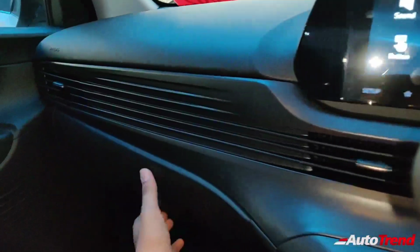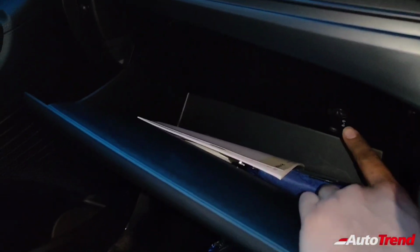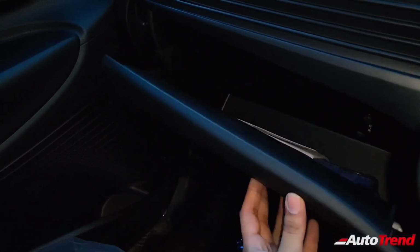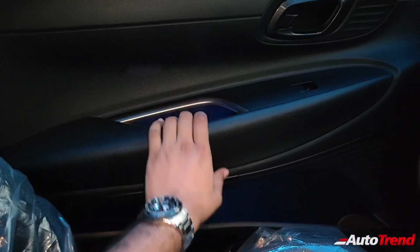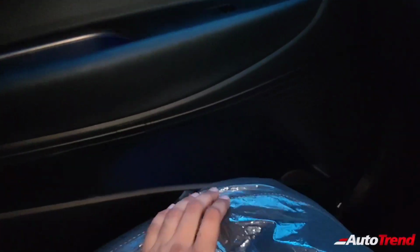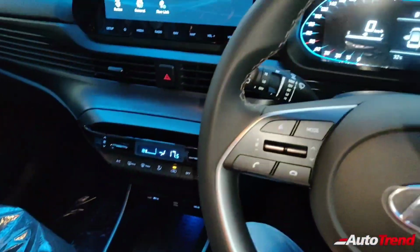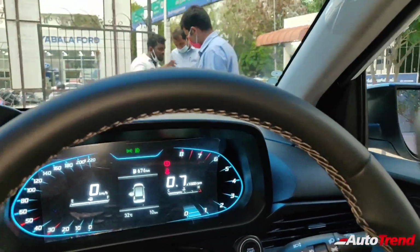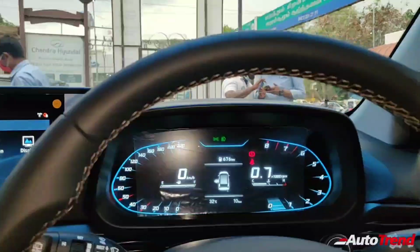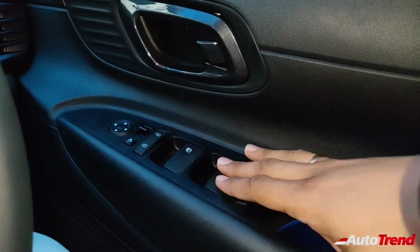So that was all. Now let's just have a look at the storage bins. Of course, this here is the medium sized glove box, which also gets a cooling function, and the overall finish and quality of the interior itself is really very good. There is also ambient lighting on offer. As you can clearly see, you have got this bluish lighting in the door handles, the door pockets, and in the footwell as well. So this is definitely going to be a cool looking car at night as well, if you include the LED package on the outside. Now coming to the driver door, you of course can see the very same quality feel.